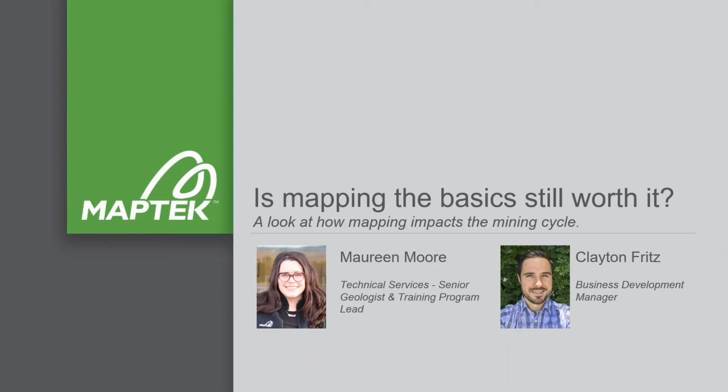Thanks, Clayton. Mapping plays such a crucial role in every mining operation and at every stage of the mining cycle. So crucial, in fact, that without proper basic mapping techniques and practices, an entire operation could be at risk of failing. At Maptek, we recognize that these high stakes translate to a lot of pressure for the geologists and engineers. So during this webinar, I will discuss the connection between mapping, lithology, structure, alteration, mineralization, and the success of your operation across the mining cycle.